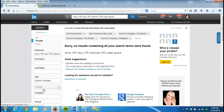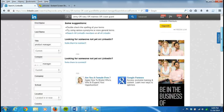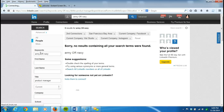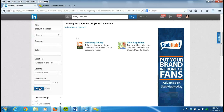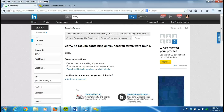Okay, that's just too much, right? So take some stuff out, just leave Army and Navy in it, and then do the search again. And just see what you find. Okay, don't find any there either. Well, it just means that the product managers haven't used those words. I would bet you anything that at least one of them is a veteran, but they're not using those words on their profile. That's all it means. You could put veteran.